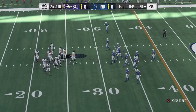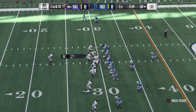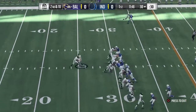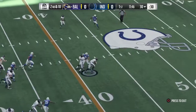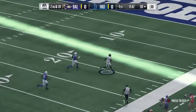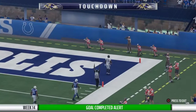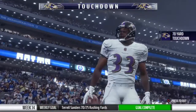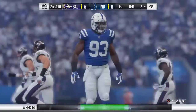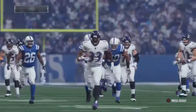Looking to jam the receivers at the line here. Press coverage look defensively. Now a handoff here to his running back. The Red Sea parts, and there he goes. And all the way in for a Ravens touchdown. A great effort there. His first touchdown on the year. And the Ravens have taken the early lead.